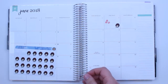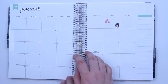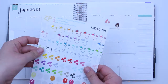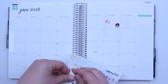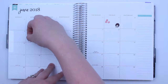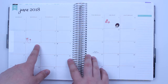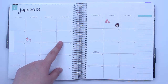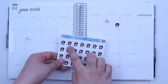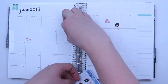Work off of it. So then, on the 4th, my son Andy had a doctor's appointment. He had an ear infection, and since he's only 10 months old, the doctor wanted to have him come in again to make sure it was all gone. Put that there. Then the 6th is my brother-in-law's birthday. For that, I've got cute little girls holding balloons from Joy of Planning, so I thought that would be perfect. That's for Brandon's birthday.